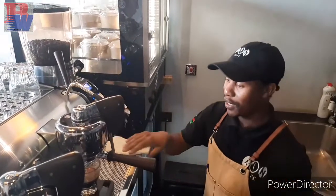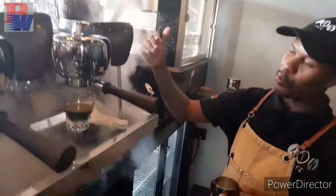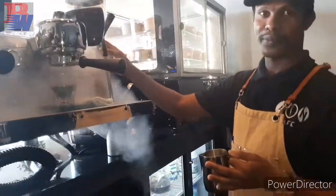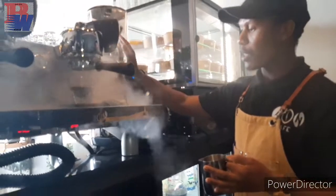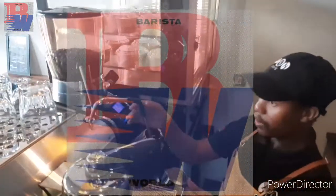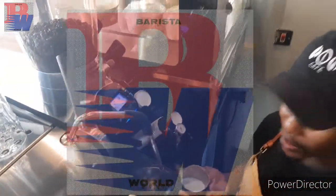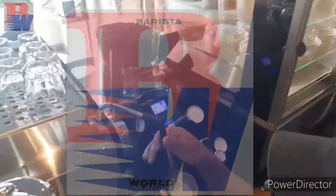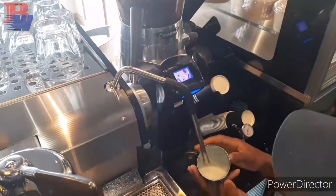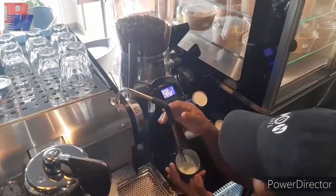Before you pour, spin the pitcher so that you can remove all the air. Now when you're steaming the milk, the steaming one should be 90 degrees. It should not be like this or higher, but should be at least 90 degrees.